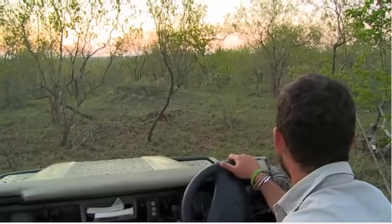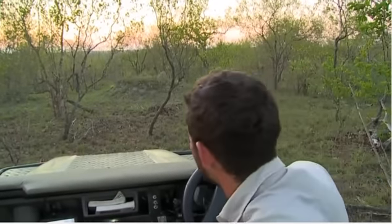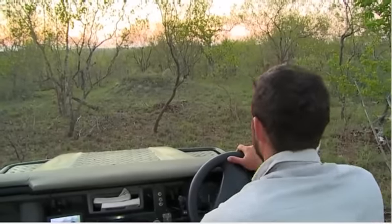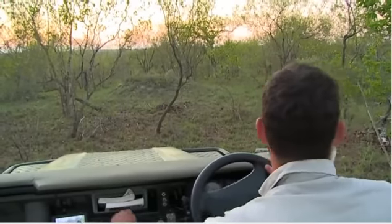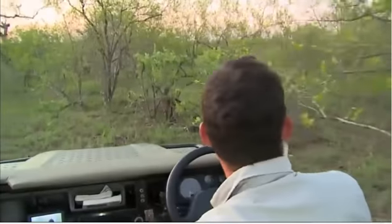We tried. It looked like a Warburg's eagle, but could have been something else. It was just on a marula tree in front of us. So, not a leopard, but at least a predator. It could well have been a leopard.